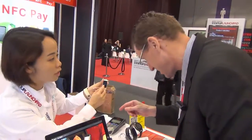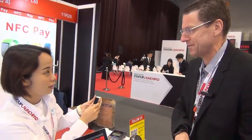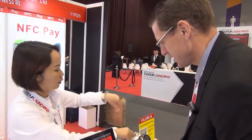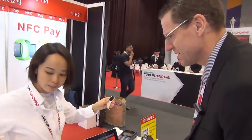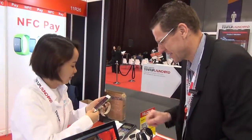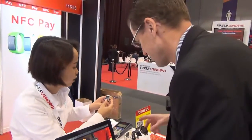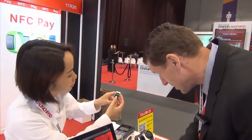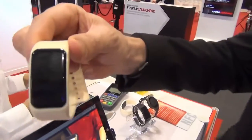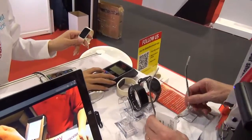And this is the balance of the card. And that's synced with your smartphone, right? Yes. I use this one because it is connected with my phone app. So we're going to make a payment here. Now we can see that the balance is 1,000 yuan, is that right? Yes, 1,000 RMB, Chinese yuan.